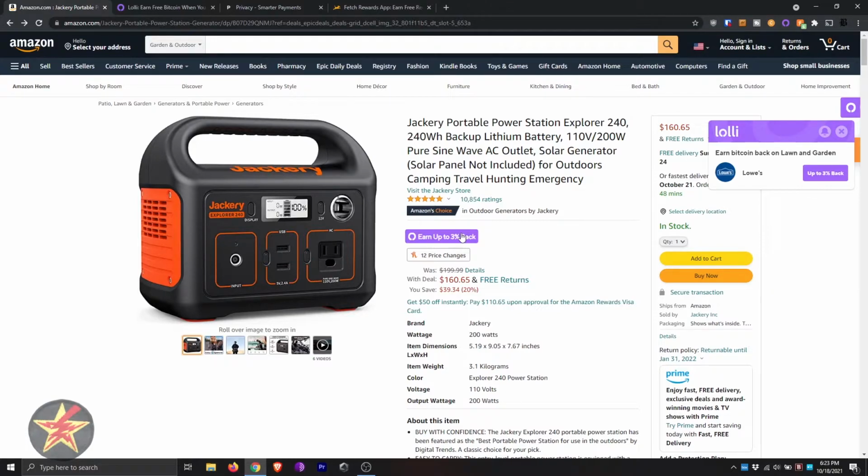because, well, Bitcoin back, but spending more on a product, I don't know about you, I sometimes would rather pay less. So if you're inclined to get Bitcoin as your cashback offer, this is how you can do that using Lolly, which is just a browser extension. Full review in the corner, as I talked about.